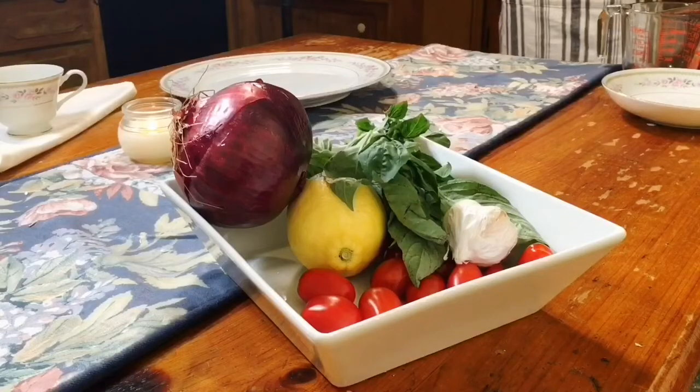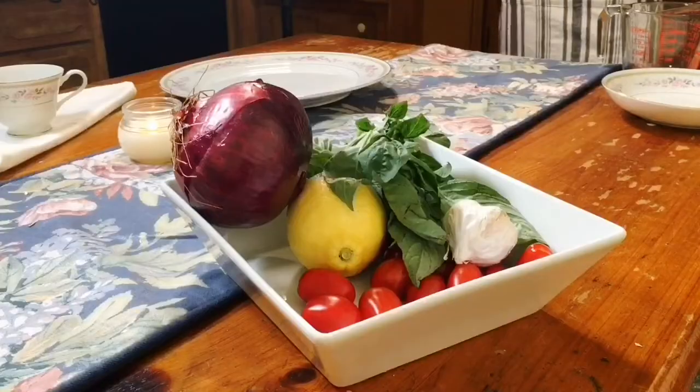Okay. Why do I feel like I'm missing something? Think, Bri, think. You're making eggplant bruschetta. Eggplant bruschetta. What is the missing ingredient? Do you think you know what I'm forgetting? You do? Tell me. A little louder. What am I forgetting?